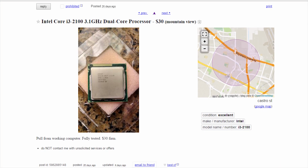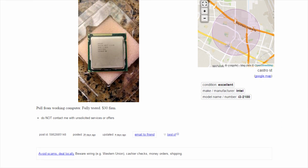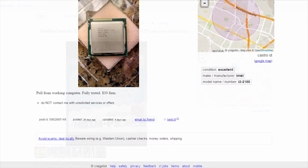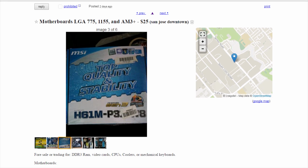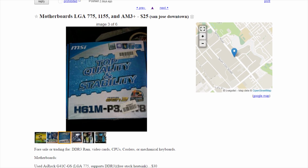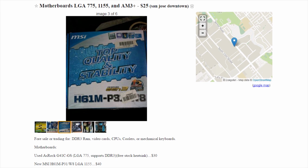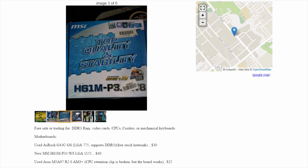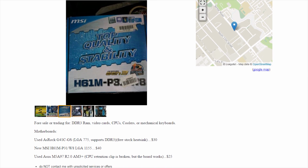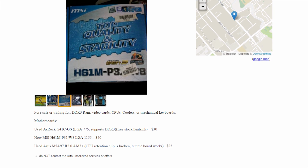Starting with the CPU, I found an Intel Core i3-2100 for $30. I was still able to haggle and get the price down to $20. For the motherboard, I was going to be content with any LGA 1155 board. It's not going to matter if it was H61, B65, Q67, or Z68. As long as it functions and is cheap, I'm going to be happy with it. Fortunately, I found an MSI H61M-P38 (W8) micro ATX motherboard that was posted for $40 and was still able to get it down to $20.